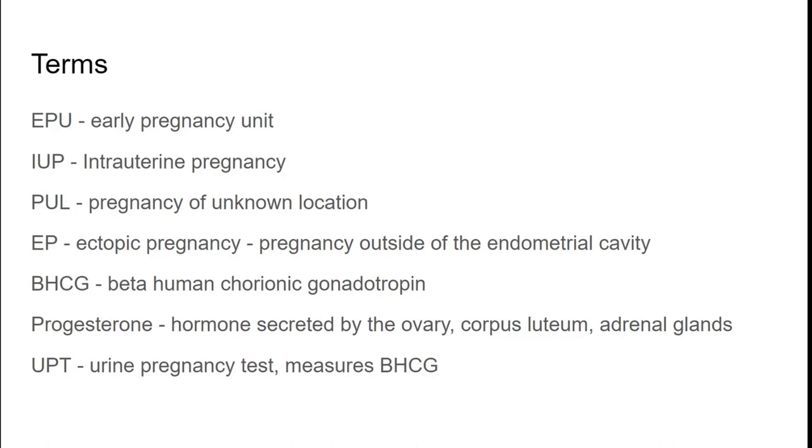PUL is a pregnancy of unknown location, so that is where you have a positive pregnancy test, either on urine or serum bloods, and you cannot see that pregnancy on scan. So it's a diagnosis that can only be reached after a transvaginal ultrasound scan. An ectopic pregnancy, or EP, is a pregnancy anywhere outside of the endometrial cavity.